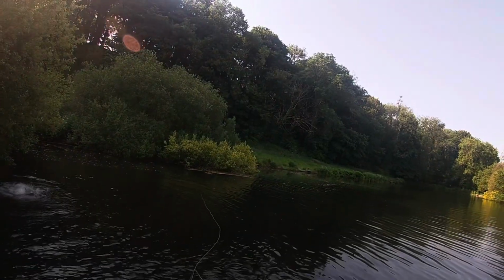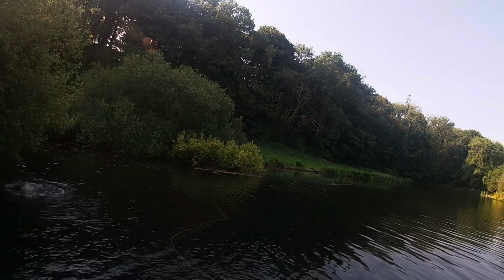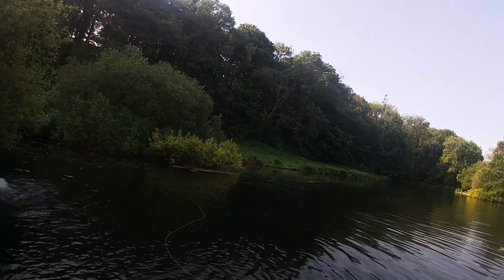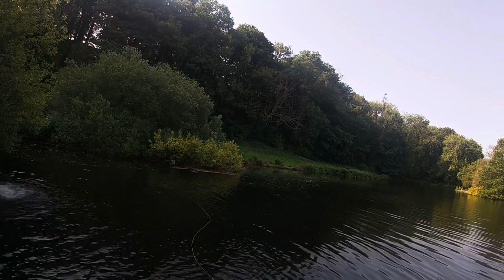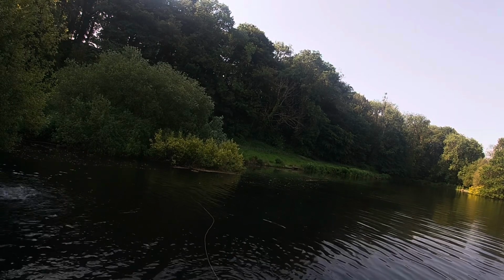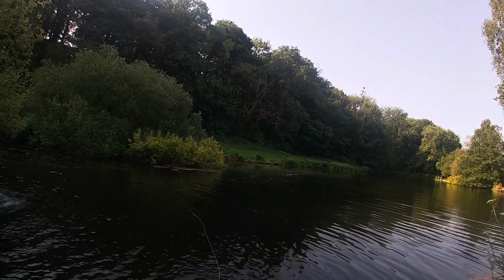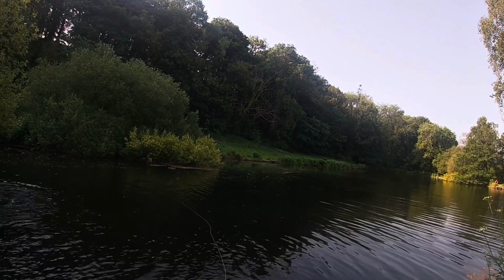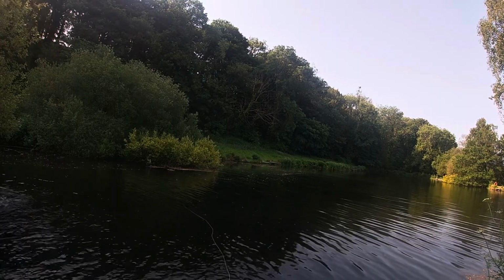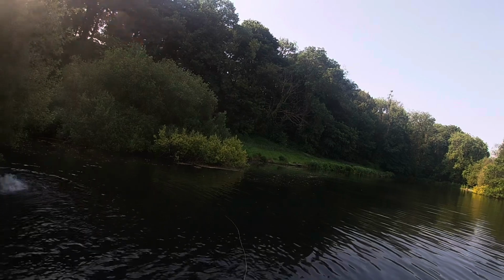Doing a little bit of buzzer fishing here at Tavistock. Go put a mend in there to give it a bit of depth. Oh, just had a take then, my line shot off. A little bit slow there. That's totally my fault. So let's just give that a little draw.